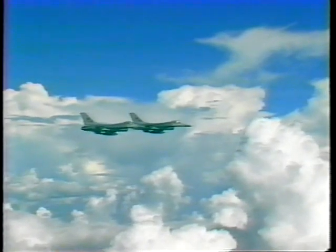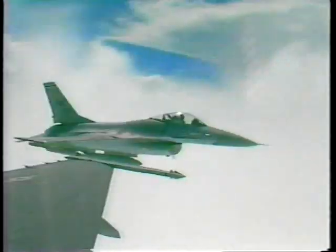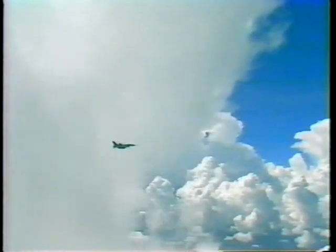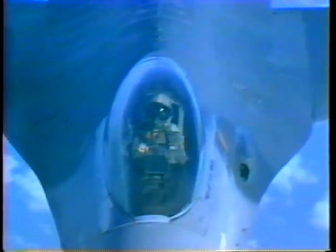We change now from the old to the new. The latest version of the F-16 is online, the F-16C. Let's look at why the Fighting Falcon is becoming the most popular fighter in the world. Small, agile, hard to see, hard to hit, and reliable. Such was the promise of the F-16 Fighting Falcon. It's a promise that is being delivered on for nations all over the world.